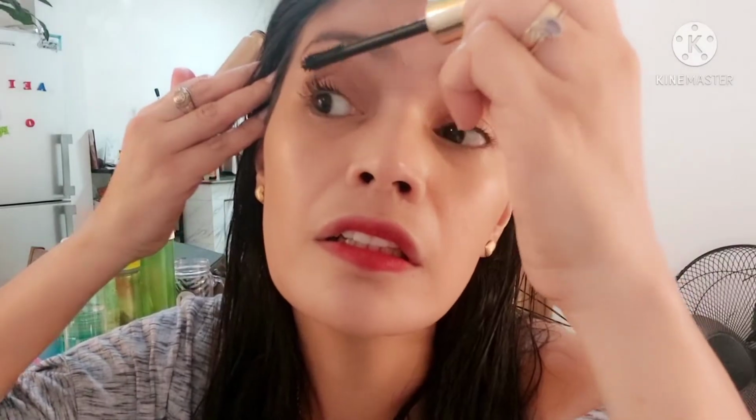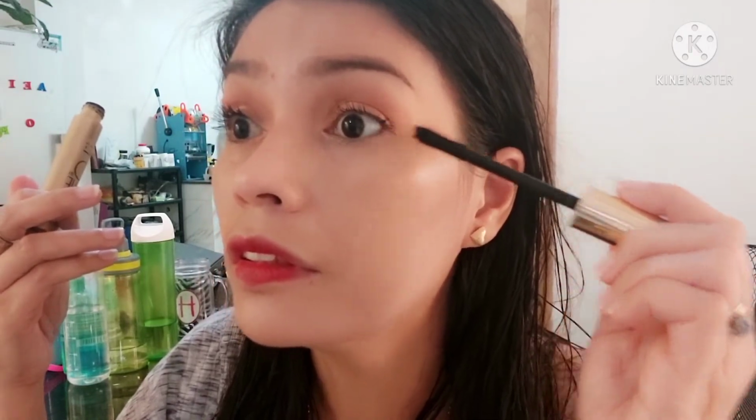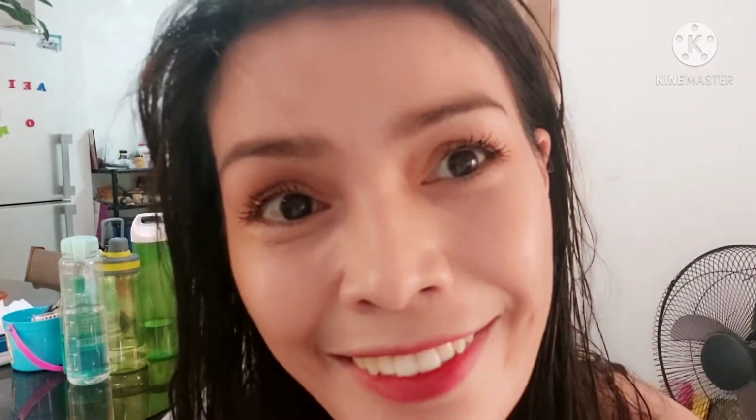This is 5 One Lash Genius from Avon. So look at my lashes. I love this mascara. So there you are. There, and I am done.